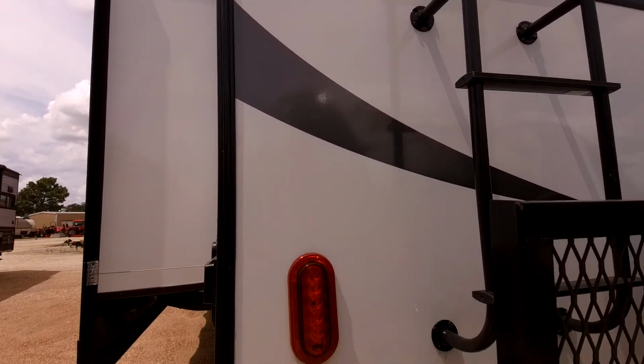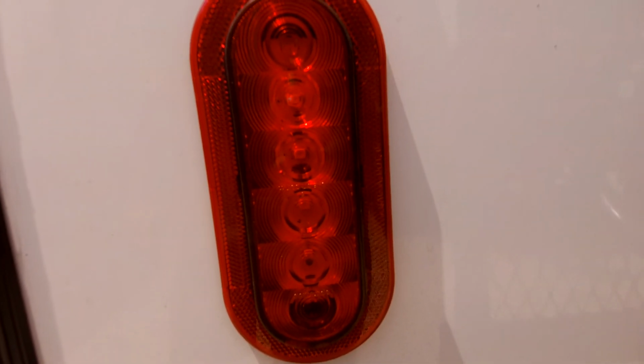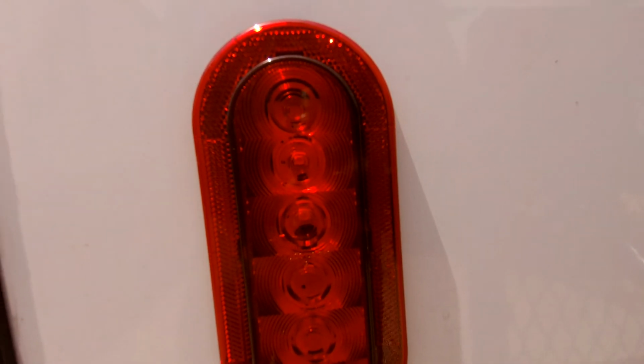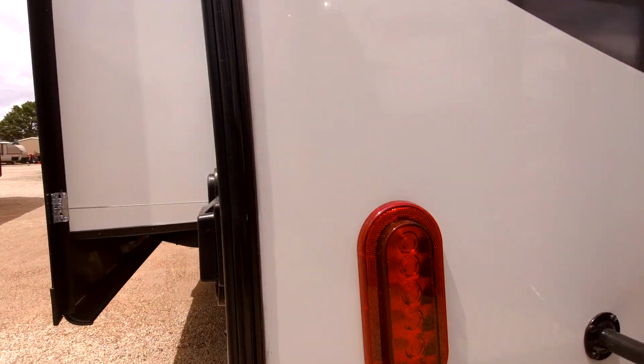Also, this RV has LED lights for tail lights, so these are a lot brighter when you're going down the road at night, or even during the day. It helps people see when you're braking versus the old style incandescent bulbs. This would be a lot safer and brighter. Also, longevity wise, these will basically last you a lifetime, and they do use less power and generate less heat.